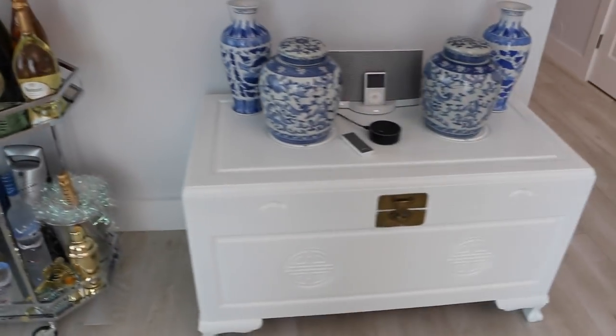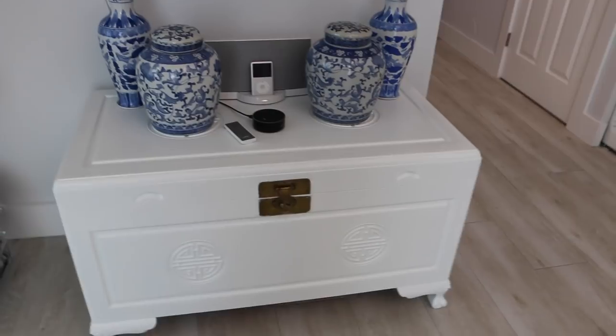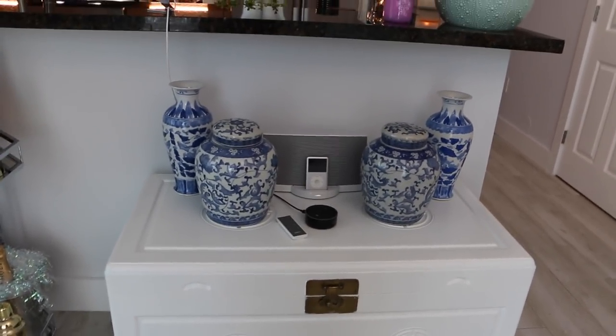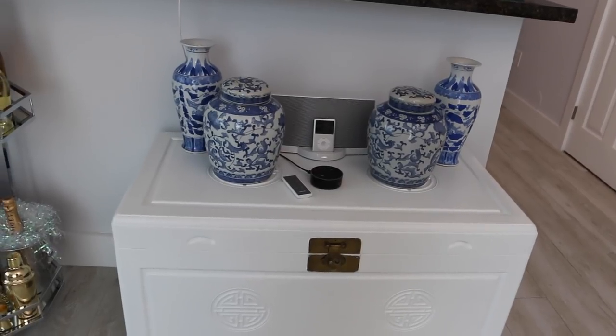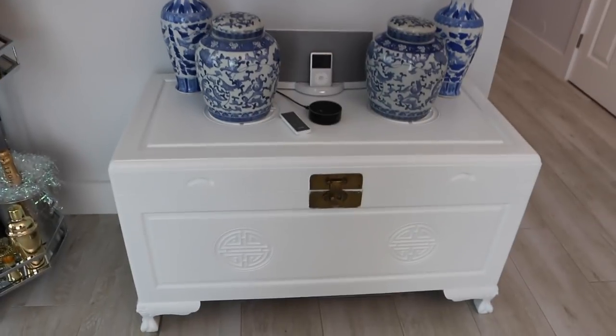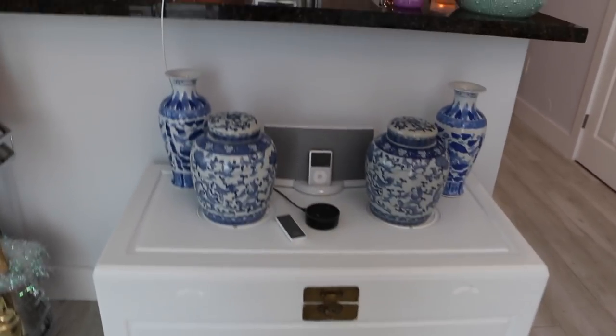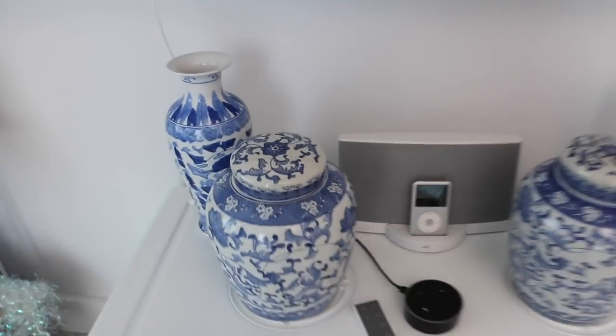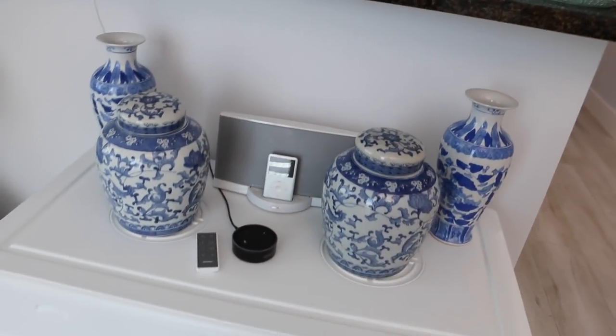Then here I have a chest. This chest is so old. It was my mom's. She had brought it from Panama when she moved over here. It's been painted so many colors. And then I asked her if I could keep it. So she gave this to me and I had it painted white. And then I kept these, which were also my mom's, the blue and white little porcelain decorations.